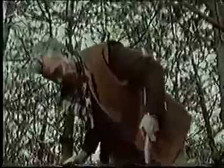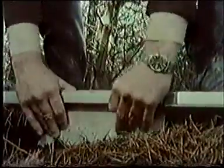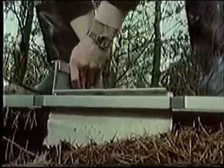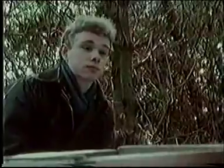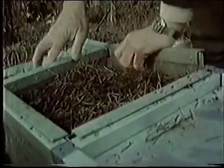One method of prediction involves taking a census of the number of pupae overwintering in the soil. Let's have a side plate. Another one. Quadrats of soil in various locations throughout the forest are examined.